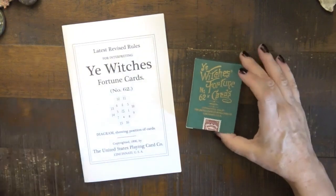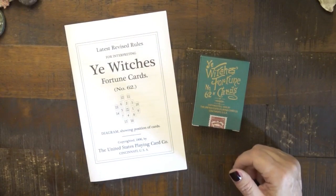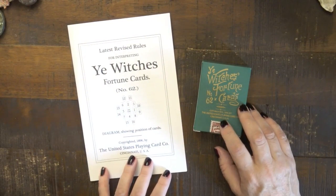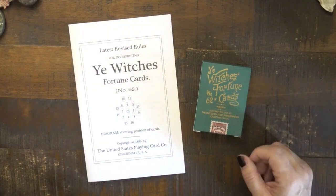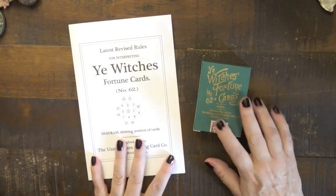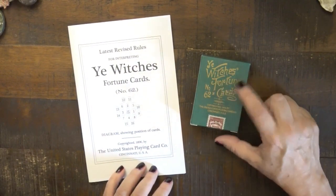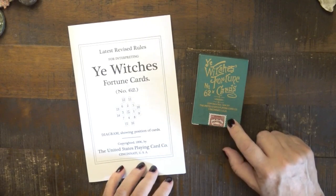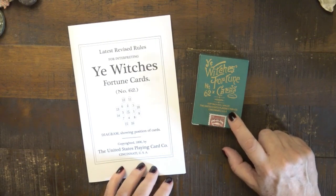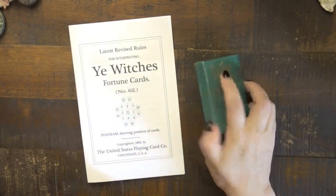And I saw this, and of course if you've watched my For Love of Cartomancy, I'll put a link to that below. You're looking at a lot of different old style Cartomancy decks. It's something that I collect, something that I love, and I'm very intrigued by finding new ones. So this is a reproduction of Ye Witch's Fortune cards, number 62, copyrighted 1896 by the United States Playing Card Company, from Cincinnati, USA. That's in Ohio.